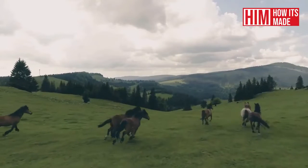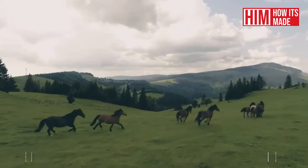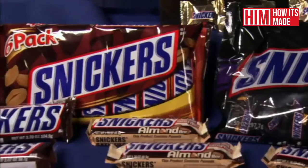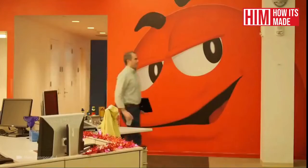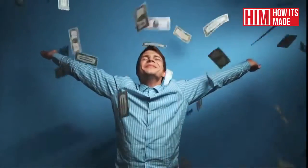The founder of the Snickers bar made so much money off of the product that he was able to breed horses and buy a 3,000-acre farm that he named Milky Way Farms. This was located in Tennessee and was a testimony to the conquest of a chocolate bar that would become exponentially more successful over time. The chocolate bar market has transformed many times over the years, but the chocolate product that Frank Mars designed in the kitchen of his home has survived all of these shifts.